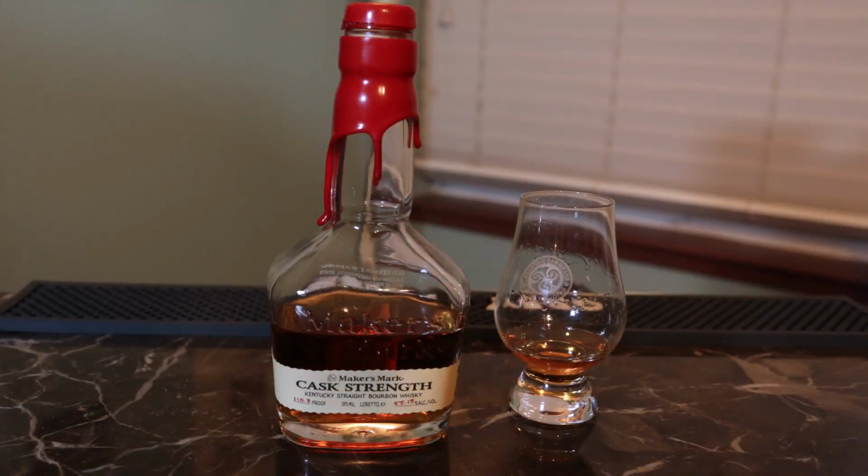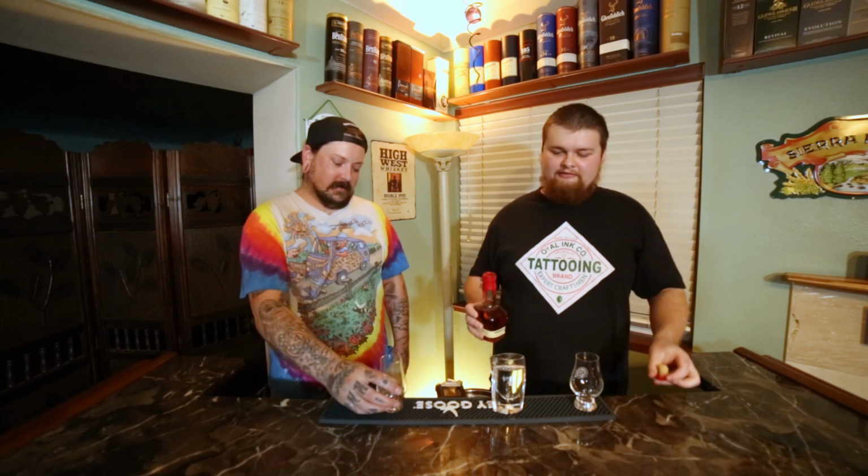We are drinking Maker's Mark Cask Strength. We only got a pint because a full-size bottle of this is like 90 bucks, and then a pint is 30, so I don't know who's doing the math there, but this is the better deal. Yeah, you could get two of these for 60. And it's Maker's Mark, which isn't a bad thing. I wouldn't say I have a problem with Maker's Mark. I haven't had Maker's Mark in a while. No, but it's not an extravagant thing either. It's not $90 worthy.